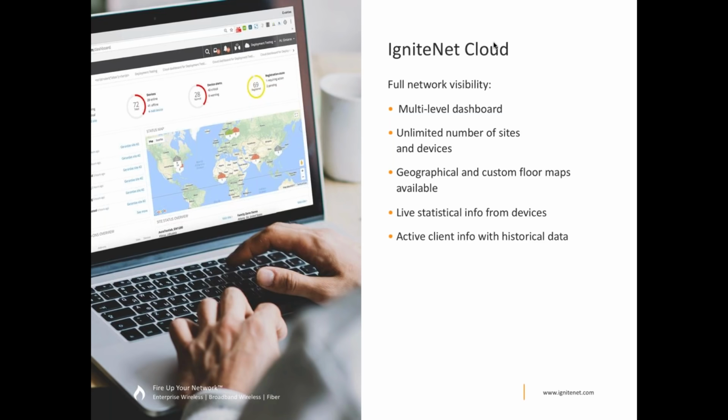It also gives you a lot of live statistical information from each of the devices. It gives you information about the active clients and what that historical data is for each of those clients as well. So a lot of our customers are using the cloud in managed Wi-Fi scenarios where customers will call up and say their internet is slow, and then the WISP can go into the cloud and say, oh, your internet is slow because you have 3 of these devices and they're all downloading movies from the internet or whatever is taking up most of the bandwidth. So the cloud really helps you in troubleshooting support calls as well from a live, active client statistics information perspective.